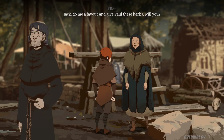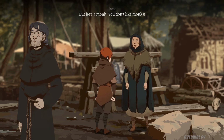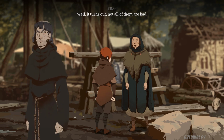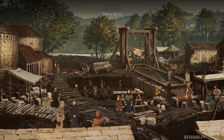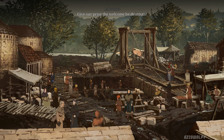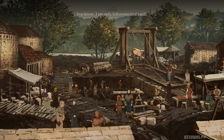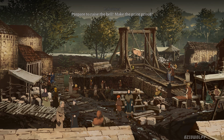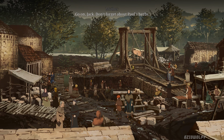Jack, do me a favor and give Paul these herbs, will you? But he's a monk. You don't like monks. Well, it turns out not all of them are bad. Still, be careful before you trust any one of them. There he is! Give our prior the welcome he deserves! Oh, you know, I am only following God's will. Prepare to raise the bell! Make the prior proud! Well, thank you. Go on, Jack. Don't forget about Paul's herbs.